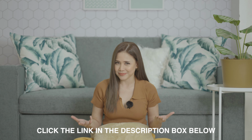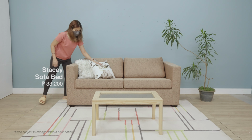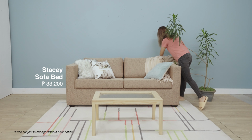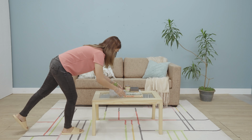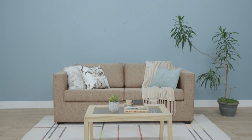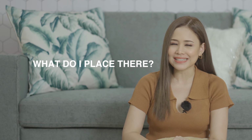When we're done furnishing the room with all the furniture and decor we want, we seem to get a mental block on what to do with the walls that we usually just leave bare. You don't have to decorate all the walls in your space, but there's one specific spot that you should, and that's the blank space above your sofa. So for today's video, we will be tackling the question, what do I place there? We'll be giving you 6 suggestions.